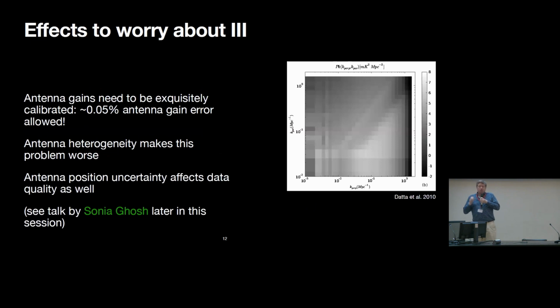So basically the bottom line is that the calibration needs to be accurate to well within 1%, which is way better than you normally need for normal radio observations that we're used to. But once again, Sonia in her talk, 2 talks after mine, will talk about this as well.